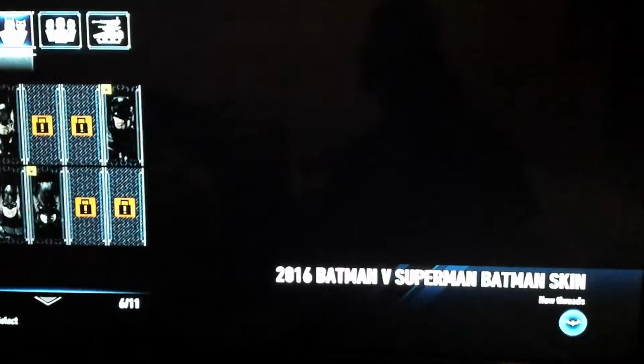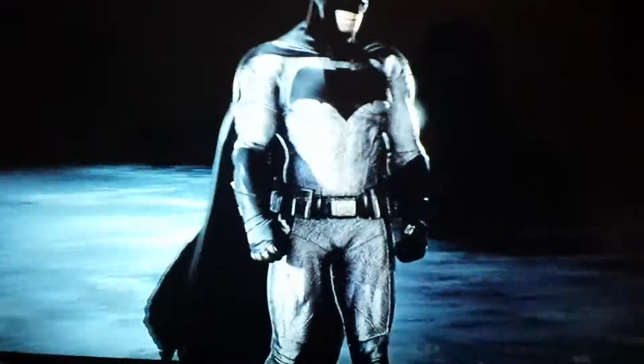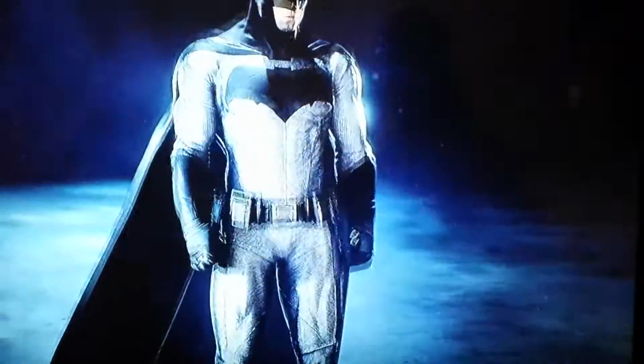Next skin that I have active is the Batman versus Superman Batman skin from the newest movie. And to be honest, I really don't like it because the cape is super dirty, but I mean, hey, what the heck.